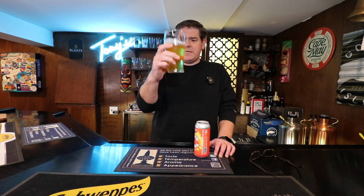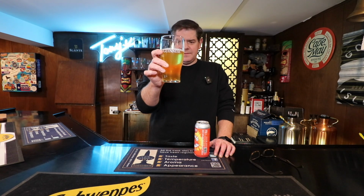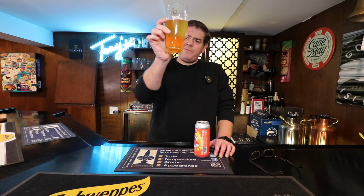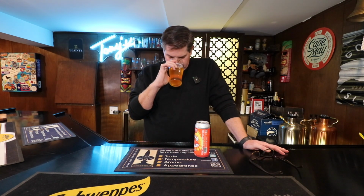So, interesting. Very, very minor head there. I would say it's less than maybe a quarter of an inch. A nice sort of pale, almost peach juice type of color to the actual beer itself. Let's see what the nose is like. Oh wow, it smells like peach juice. It smells sweet. It smells really inviting.